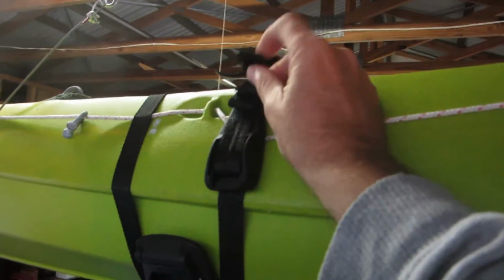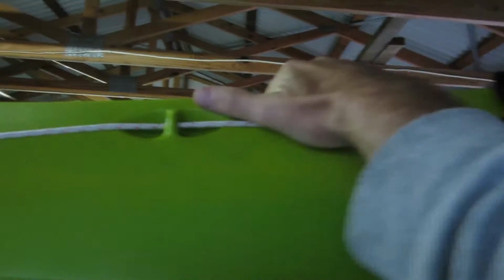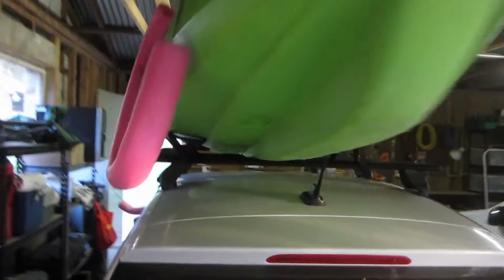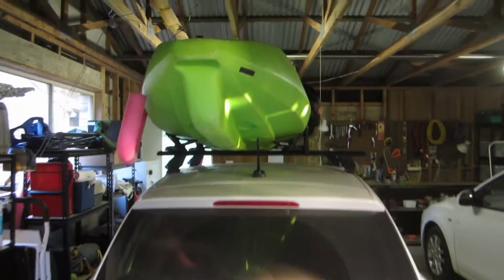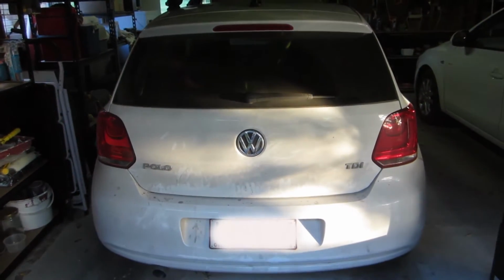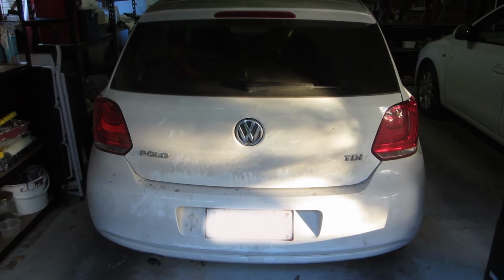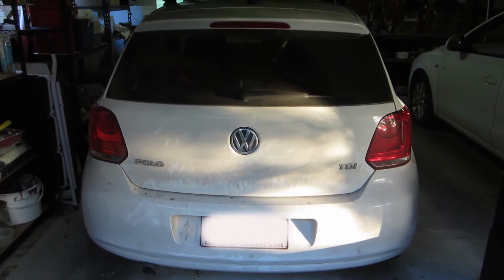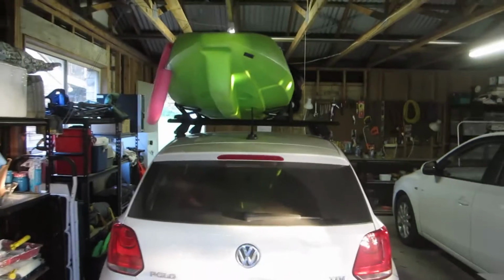Okay, so that one's all good. And that one's all nice and tidy. And that is not going anywhere. So that's the kayak all loaded up. And all the other scuba gear is already in the back of the car because I did that last night. I think the only other thing that needs doing is the car needs a bloody good clean. But that's not going to happen today because we're going kayak diving.